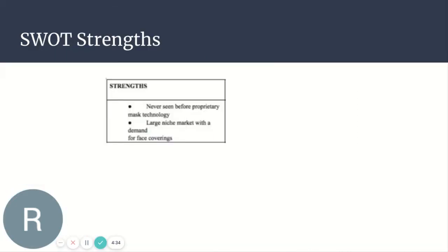So internally, there are a ton of strengths that Mask Down is really, really excited about. To begin, there's never been this kind of technology on the market in terms of face shields. It is proprietary, so with the new function of the masks, there's a competitive advantage that separates it from the rest of the field. Additionally, this market is rapidly growing, as previously mentioned, so there's going to be a high demand for face coverings until a cure is found.